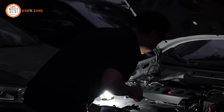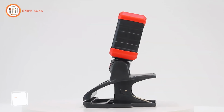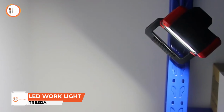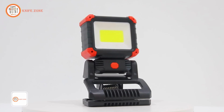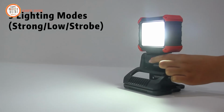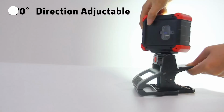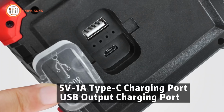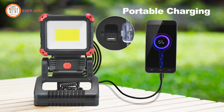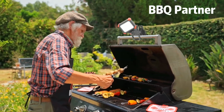Reliable and adjustable lighting is crucial for work and outdoor activities. The Tresda light features a strong clamp and magnetic base for versatile placement, with 2,100 lumens of super bright COB LED light. It offers 3 lighting modes, 180 degrees and 270 degrees angle adjustments, and is waterproof. With a 5-volt, 1-ampere Type-C charging port and USB output, it's portable, rechargeable, and perfect for barbecues, camping, car repair, and job sites.